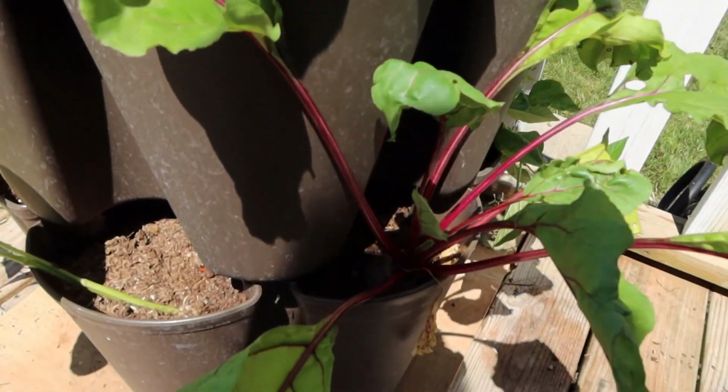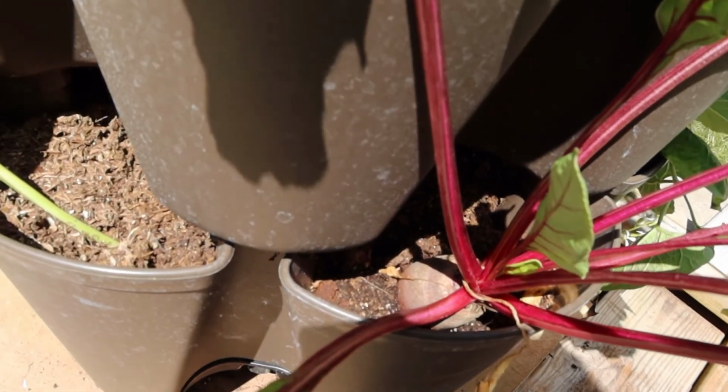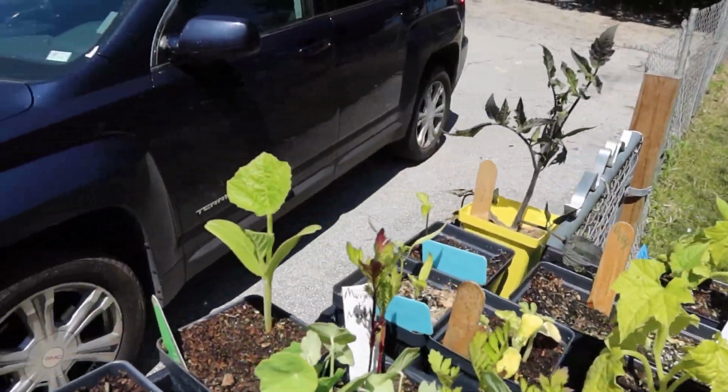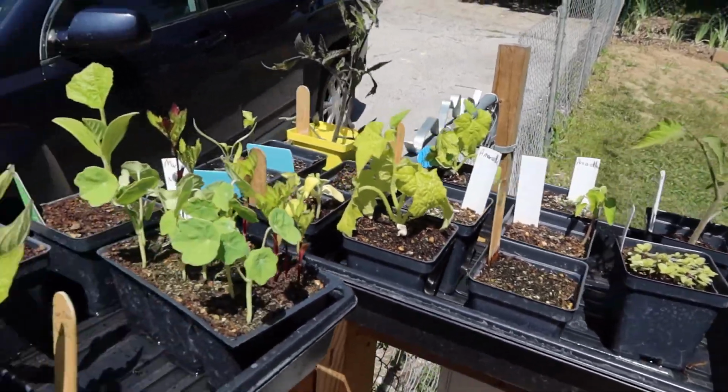Look at the size of that one solitary beet. I'm kind of in my own light there. That's a good sized beet there. I'll be pulling that out soon. Again, a few more things waiting to go in the ground. Same things that have been here, nothing really new.